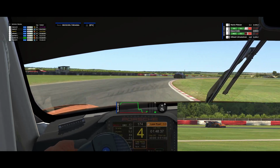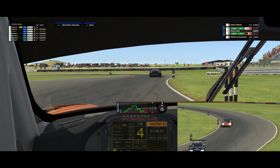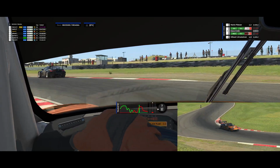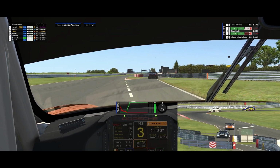If I would have been nearer and I could have maybe coasted a little bit, I would have maybe managed. The leader, Moreno, is pitting. Yeah, exactly, the first guy is going, and we will also follow. If I could have saved fuel, I could have.